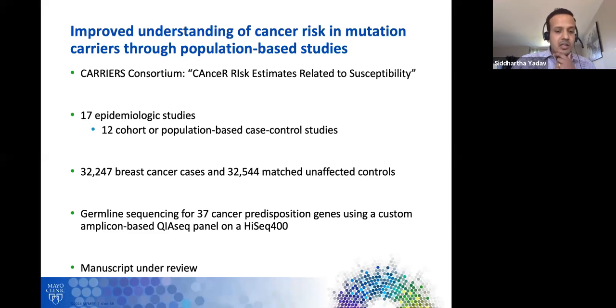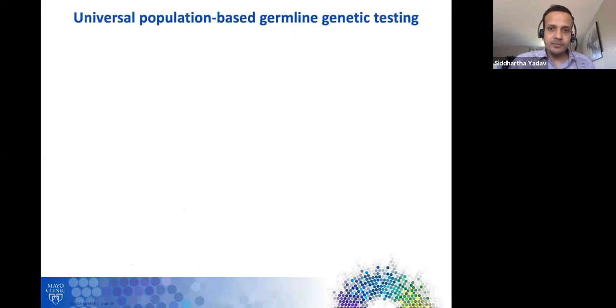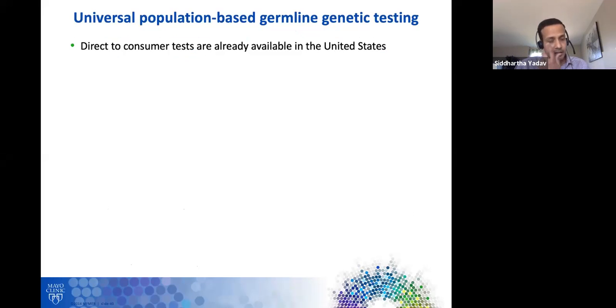That manuscript is under review right now, and we should have the data shortly, within the next month or 2, I would think, which will also improve our understanding of the risk of breast cancer in mutation carriers. And from a future direction perspective, I think there is a call for more expansion in genetic testing.